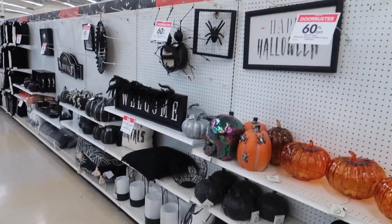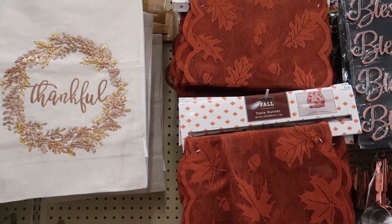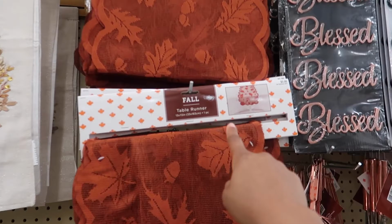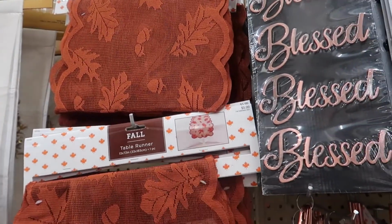See, I don't really want Halloween decorations. I want like fall harvest decorations. There's a difference. So I want a table runner, but I thought I'd like this, but then I saw this and I was like, I don't like that.